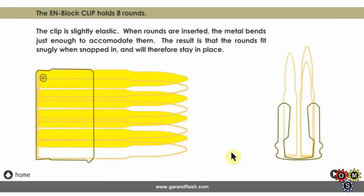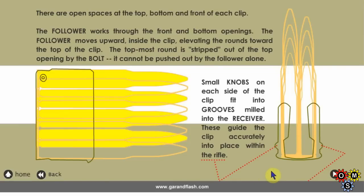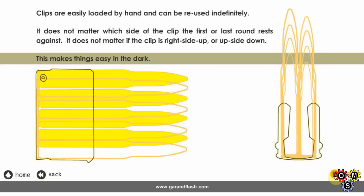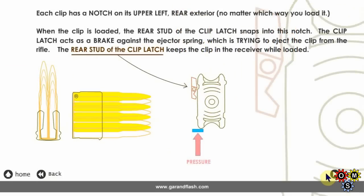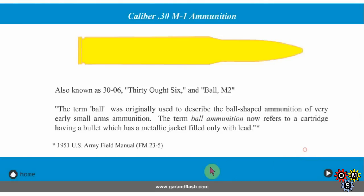The clip is one of those famous things that in World War II made a distinctive noise when it was ejected, and it was often reckoned that the enemy would hear the clip sound and know that the shooter was temporarily unloaded. Not very useful. And then just a little bit on the ammo itself.